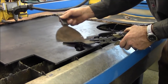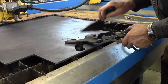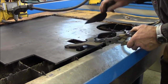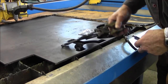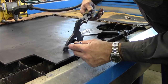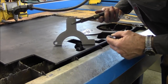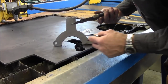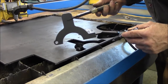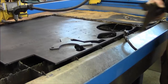Very little dross on the back anyway. Nice, I like that finish there. It's kind of hard to say because it looks really good in some areas, and we have just a little bit of a flare out on the other, but it's no biggie. All right. Let that cool for a couple minutes, and then we're going to put it on the part and see how it looks.